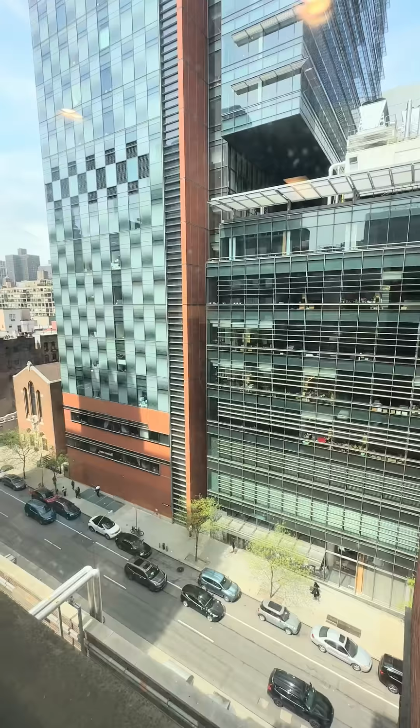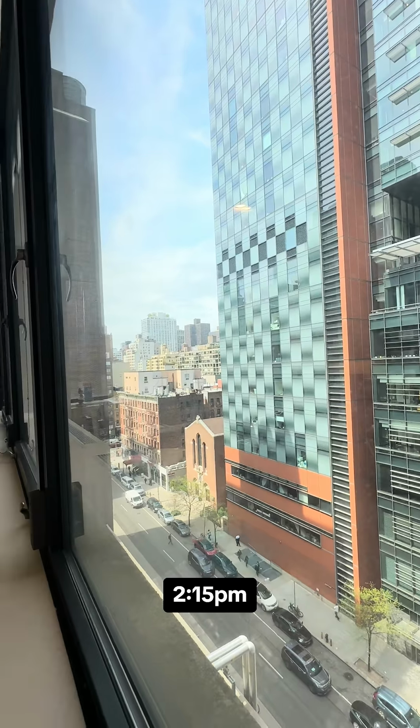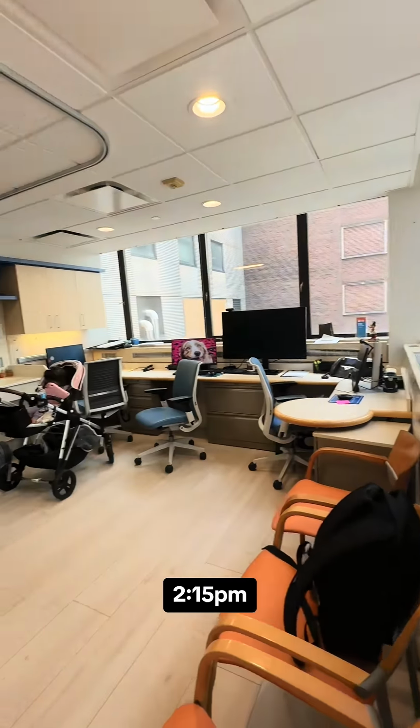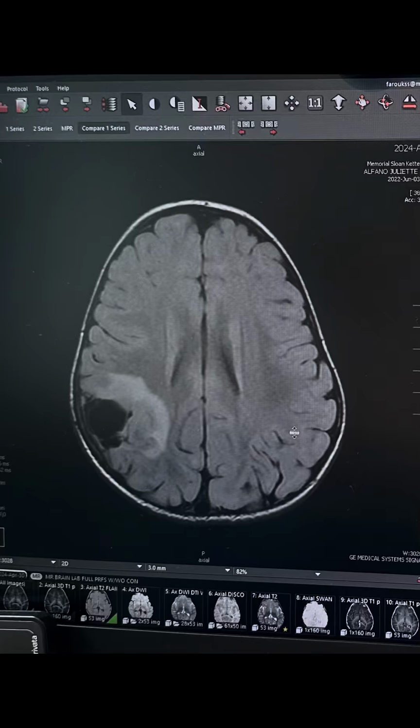After this, we headed back up to the main pediatric floor where we waited for another hour or two to see the next doctor. Her doctor was actually able to share those images from the MRI with us, which was pretty cool to see. The black circle is the piece of the tumor that was already removed, and the white piece around it is what still needs to be removed.